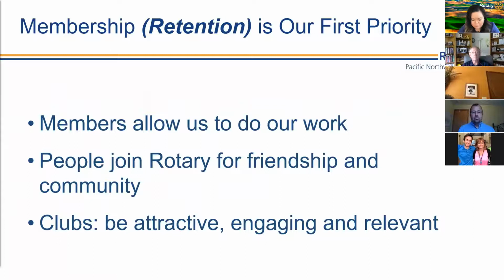So once again, retention has to be our first priority, because not everybody can do the heavy lifting all by themselves. We want to do tons of good work in our community. We want to continue that to the best of what we can do. I know some things we can't do, but for whatever we can do, members allow us to do our work, because everybody gets to chip in. So if we create these Zoom meetings, and when we can meet again, be attractive, engaging, and relevant, that creates retention. If people get value out of what they're doing, they don't leave.